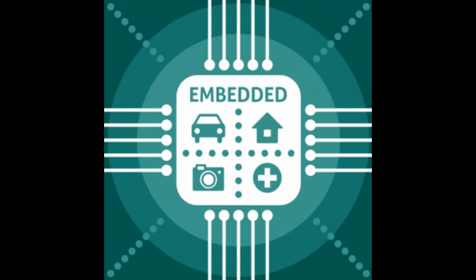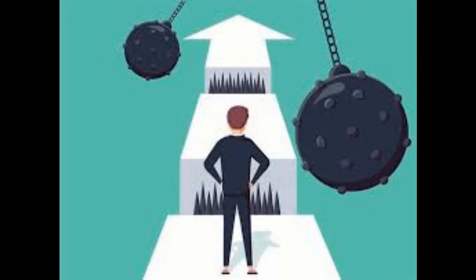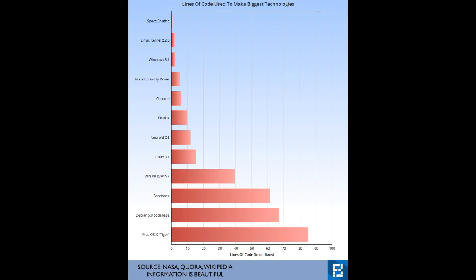The obstacles of putting the modern Linux kernel in an embedded system like a DVR are many. The main one being that the newer the version of Linux, the more lines of code, the bigger the file size, and the more horsepower it takes to run it. A DVR system runs best on a stripped down version of Linux with as few lines of code as possible.